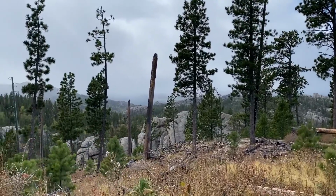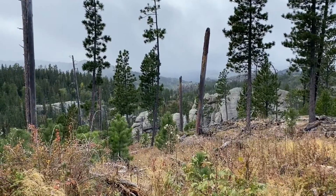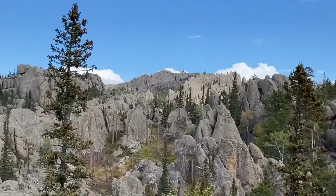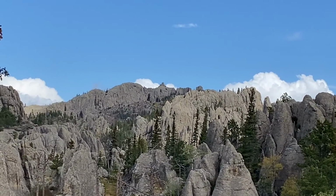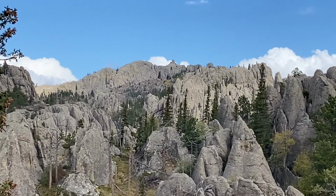That's a big, tall peak way out there. The mountaintop that we just came from. Can you see the little building up there? It's probably a little blurry, but that's where we came from.